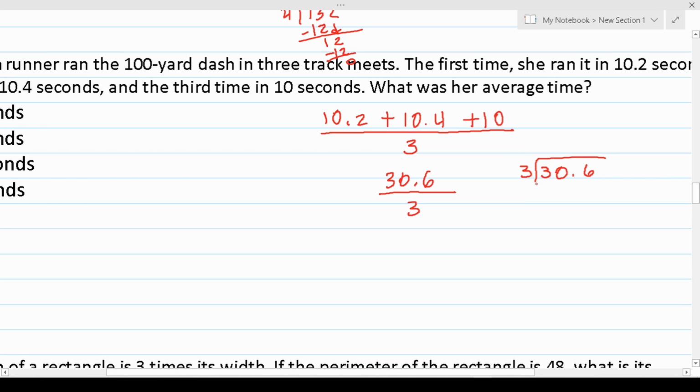Again, when we're doing division involving decimals, as long as the decimal's inside this division bracket, you can proceed as normal. In fact, all you have to do is bring it up right here. And I can see that 30 and 6 are both divisible by 3. 3 goes into 30 10 times, and 3 goes into 6 2 times. Therefore, I know 3 times 10.2 is in fact 30.6 with no remainder.